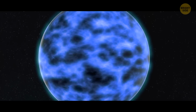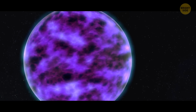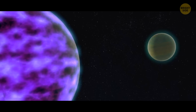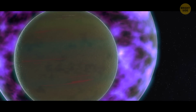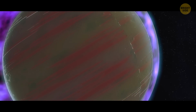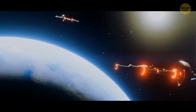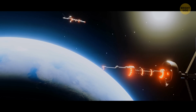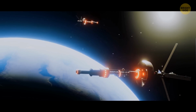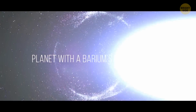As these stars enter their final days, they're pulling in nearby planets like a black hole, altering their orbits and potentially causing catastrophic collisions. And as these planets get closer to their stars, their atmospheres heat up and swell, leading to some mind-boggling differences in density. But despite the doom and gloom, studying these worlds could give us valuable insights into the evolution of our own solar system. Number 5. Planet with a barium atmosphere.